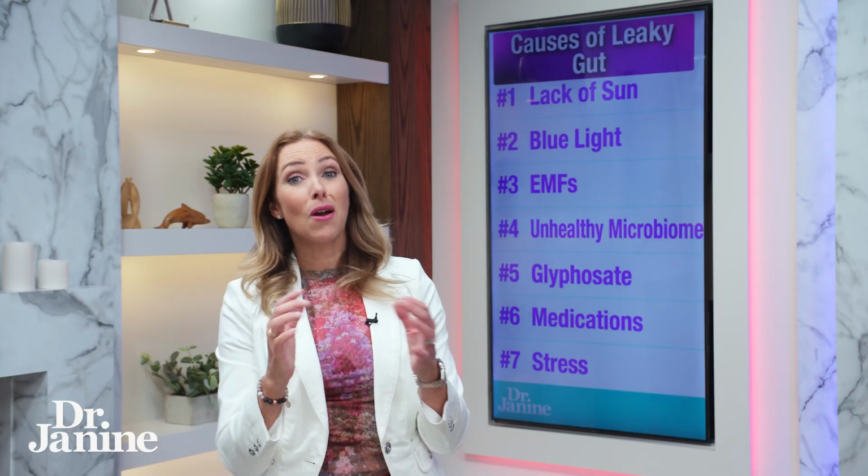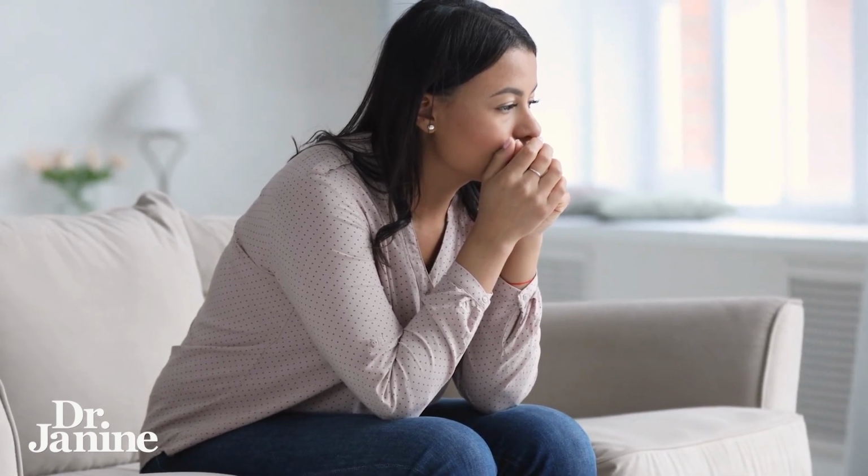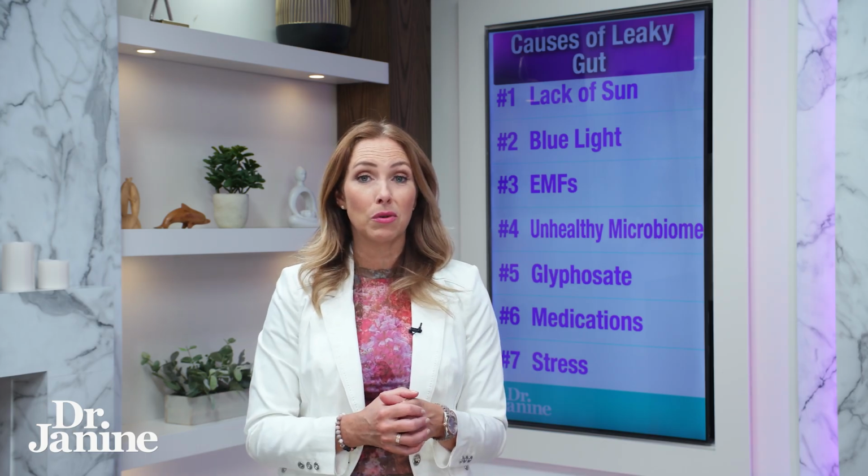And number 7, another cause, of course, is stress. Now we know that when we're stressed out, it can affect our bowel habits. We know that that's not the best in terms of our inflammatory response and can definitely make that leaky gut so much worse. Okay, now here's the important part.